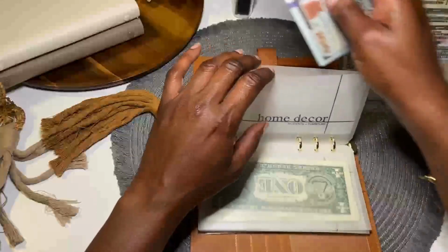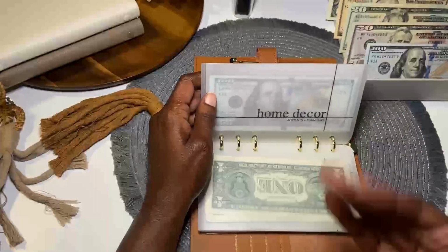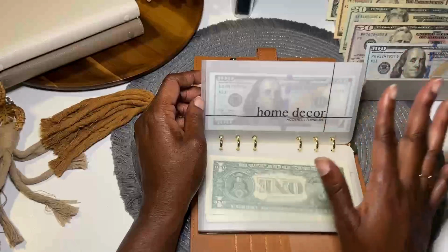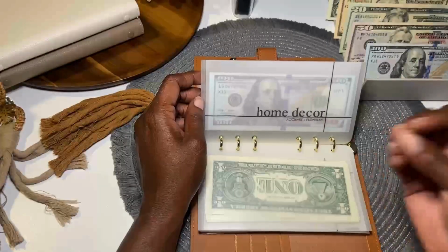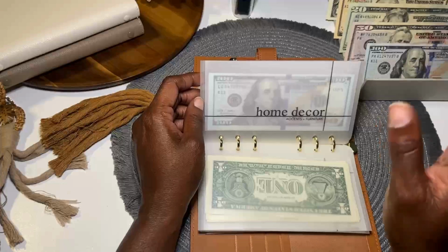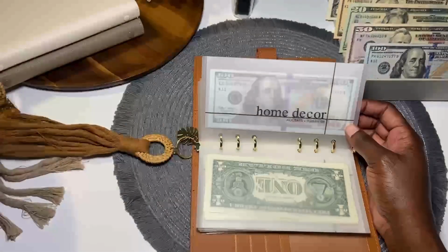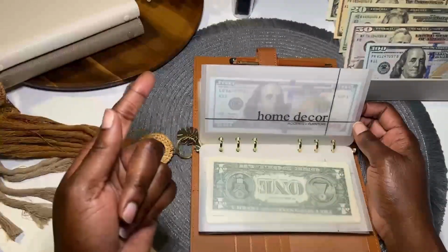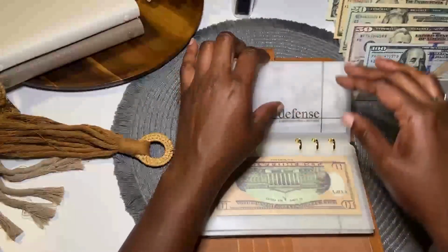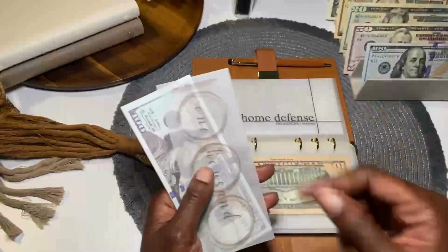This is one envelope I look forward to stuffing whenever I can, because it's not consistent. It's whenever I have extra. I got some home decor plans. I would like to get this to $750 by the end of the year so I can make those purchases and start my little mini makeover. What's an envelope or fund you look forward to stuffing? Or maybe it's a binder you absolutely love stuffing. Let me know.